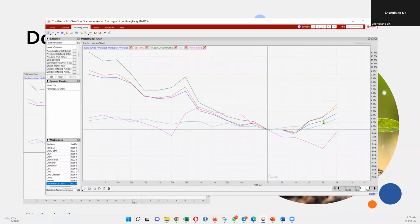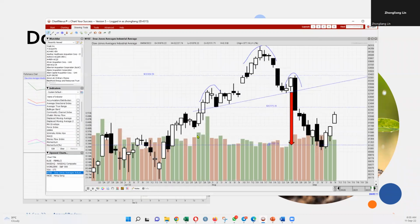So let's take a look at the performance chart first. First, we look at Hang Seng, which has managed to crawl back significantly from a 3% down, rebounded, and then was only down 0.6%. Now, the best performing index is Nasdaq, as it managed to record a 4.2% gain, and STI has managed to clock a 1.8% gain. Let's take a look at the chart over here, starting with the Dow.